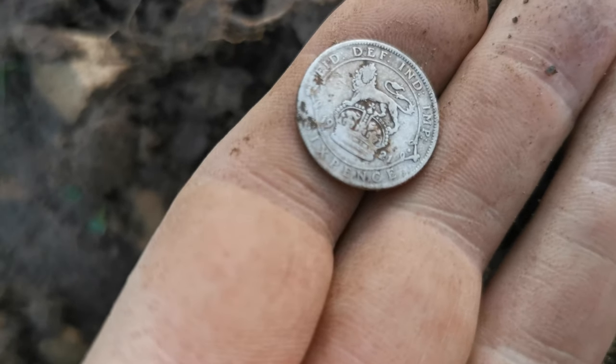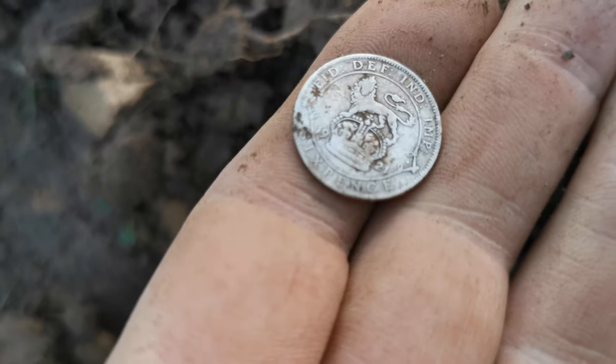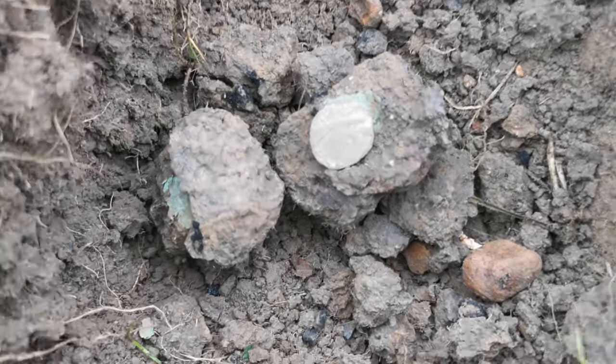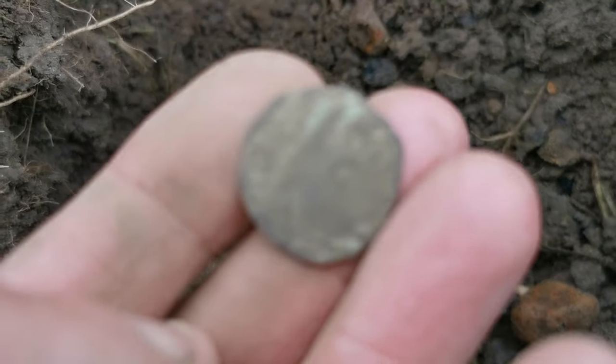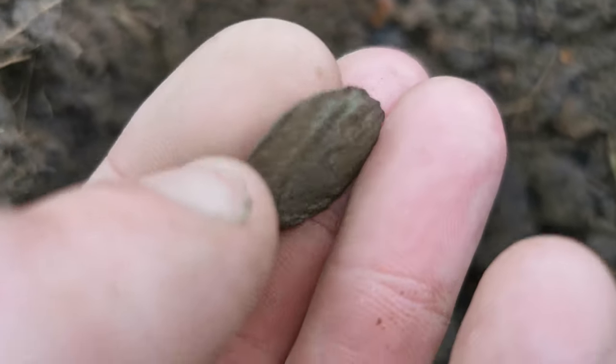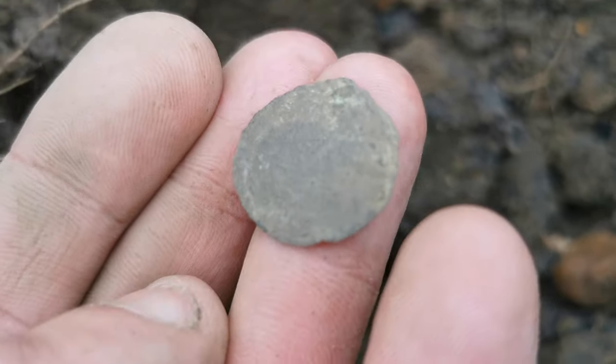Lovely. Whew. So I've got flies buzzing around my face. Beautiful coin. Just had this. You can see where it's come from. I think that's a Roman coin. I'll know more when I clean it up. I think that's a Roman.